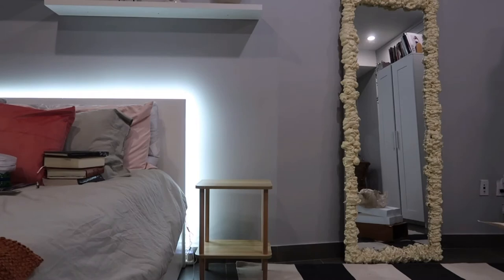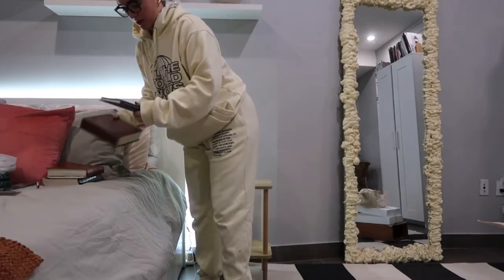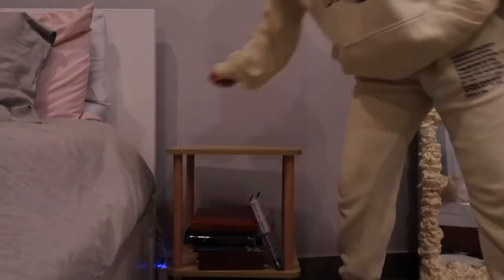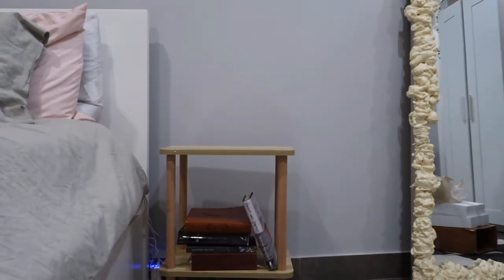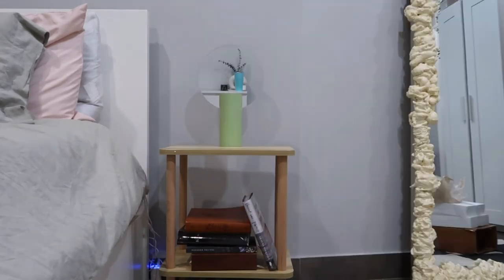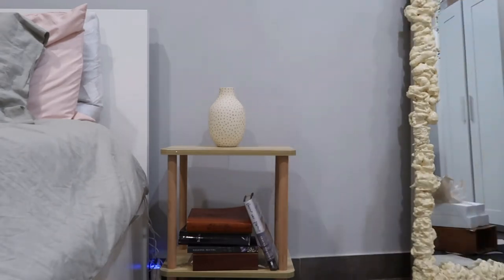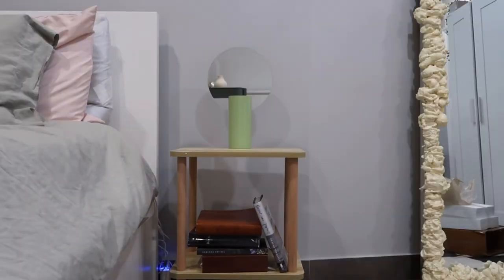It won't be finished today because I'm sure I'm gonna want a few more things. So we got the little Bible set up. Maybe you turn this off, see if you can see better. So now our vase options. I feel like this is gonna be too big. This is kind of cute. I think I'm gonna keep this here. So I think we're gonna keep the vase.